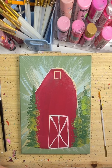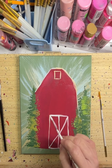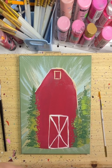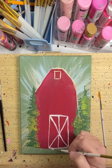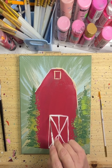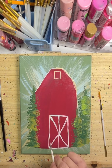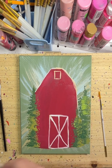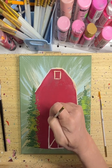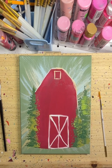I have a shake, rattle, and roll. It's ever so slightly, and I know there's probably great tools that would help me, or if I rested my arm. I've tried that. I've tried a couple of things, but I know there's more ways.